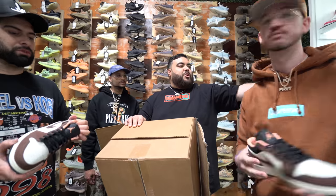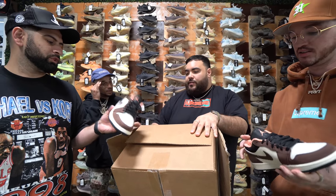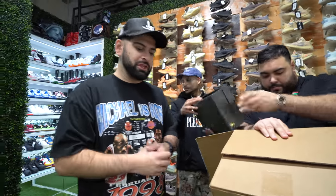Well, it's almost like people that don't want to buy the mocha, right? Yeah. It's almost a mocha, just, what is it, this panel right here is black on the mocha. Correct. Cream laces on this too. Yeah. That would set it off for sure. I wouldn't personally pick those up, but I could definitely appreciate them for what they are.